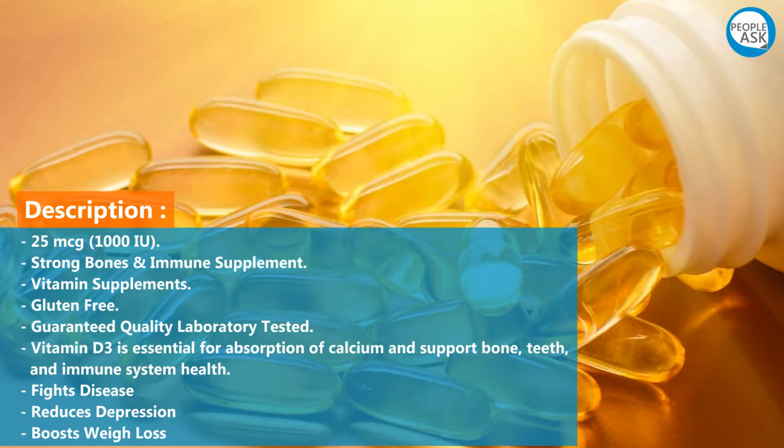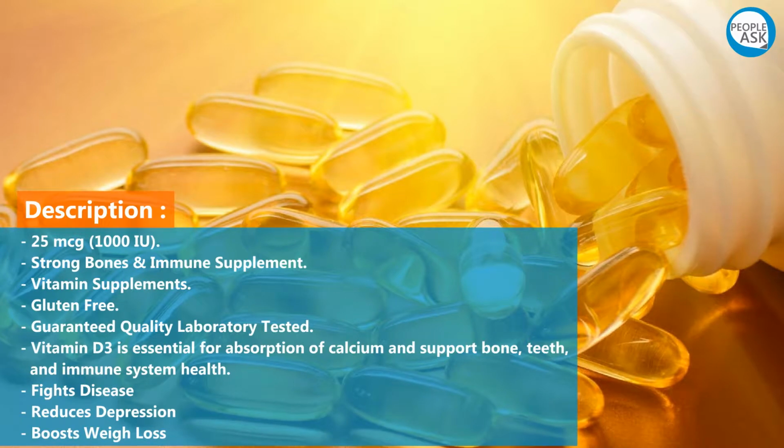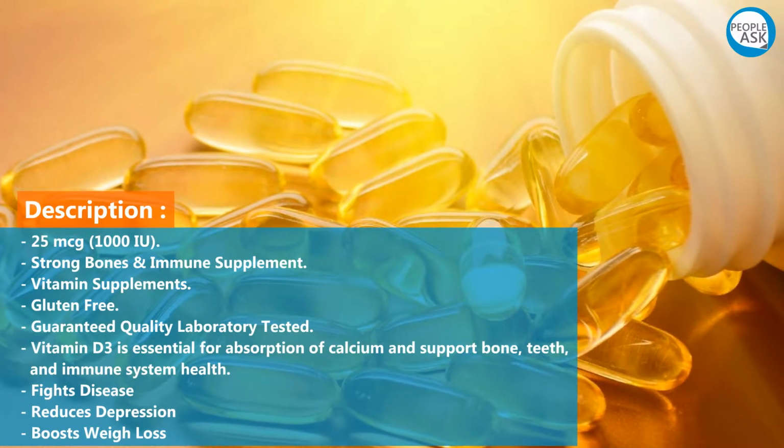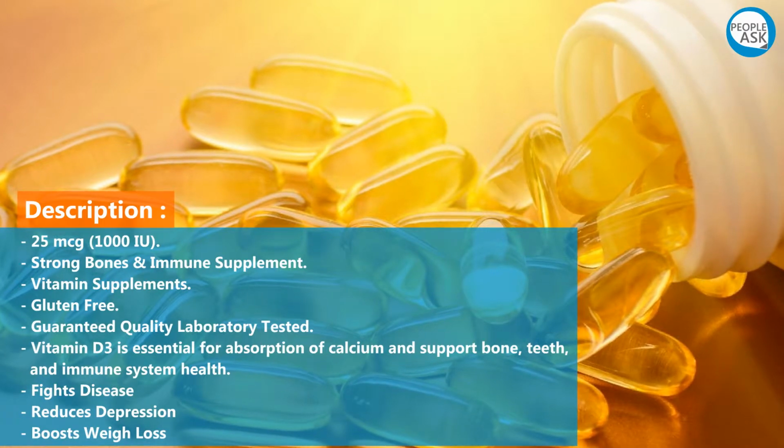Vitamin D3 is essential for absorption of calcium and supports bone, teeth, and immune system health. Fights disease. Reduces depression. Boosts weight loss.